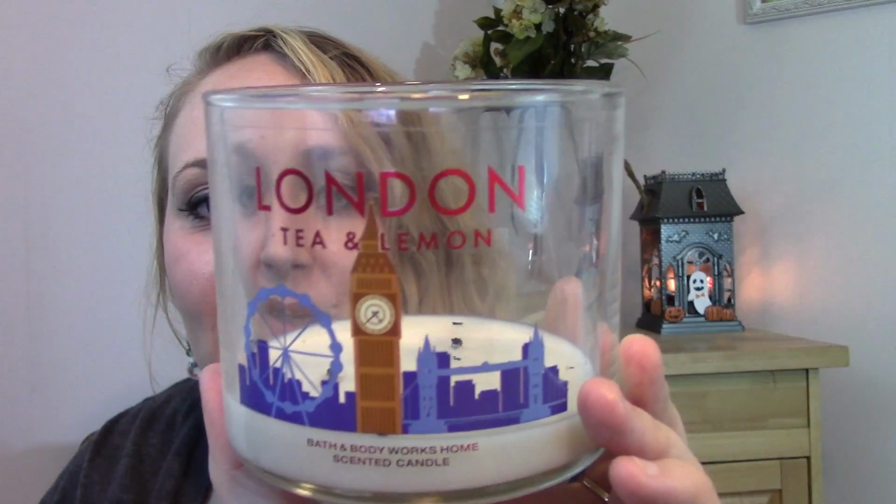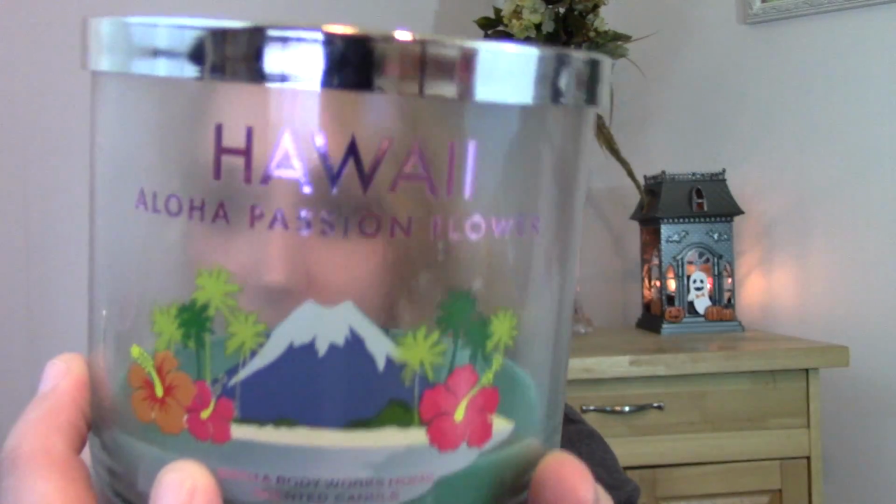I don't know where the lid went to this one, but I burned one of my London Tea and Lemons. You guys know this is one of my favorite candles that Bath & Body Works makes, and it was just as amazing burning it this time as it was before. I burned Hawaii Aloha Passion Flower, also from the Destinations or Perfect Getaway collection. This one was good, but it wasn't amazing, and out of this collection, it was the only one that had this cute little tessellation printed geometric pattern lid. The others didn't, and I thought that was strange.